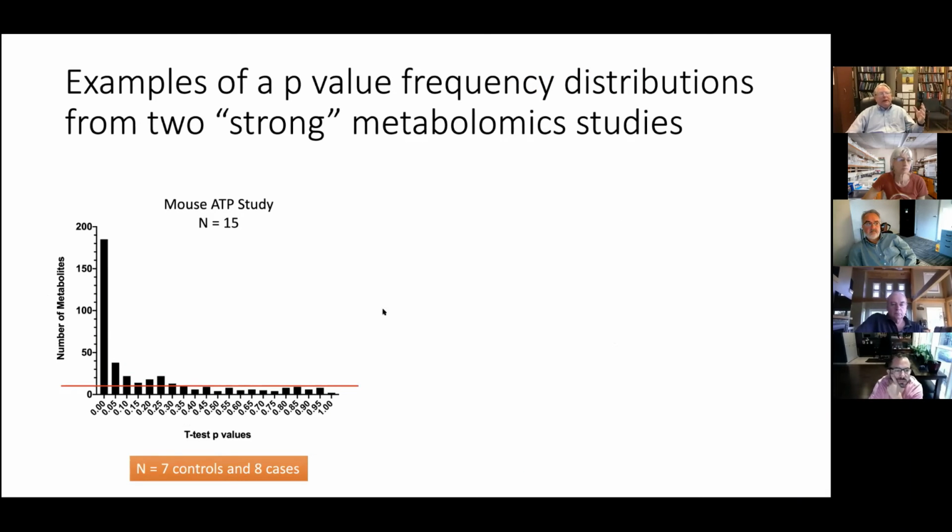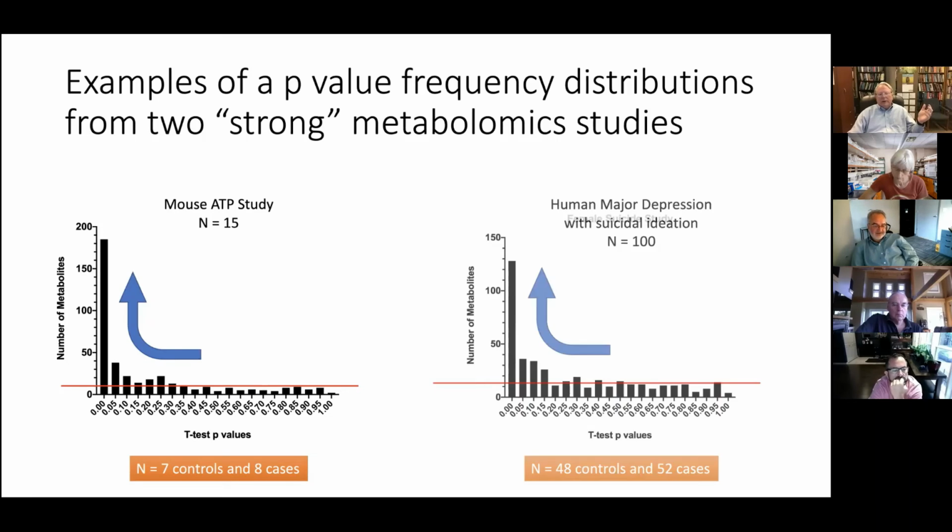Now, here's an example of a couple of strong metabolomic studies. Here's a mouse study. It turns out it was only 15 animals, 7 controls and 8 animals that happened to be injected with ATP. But you can see that there is a very strong increase toward the low p-values. Okay? And in a human study, you can see also that there's a very strong increase toward the low p-values. Okay? This is really very dramatic and easy to do to rapidly assess the quality of any big data set.